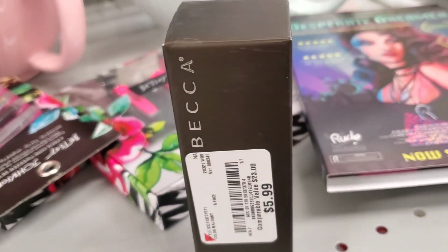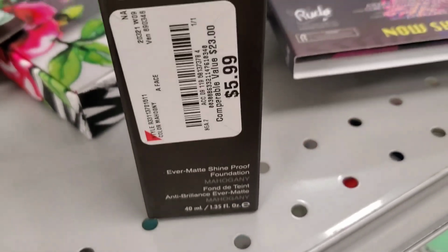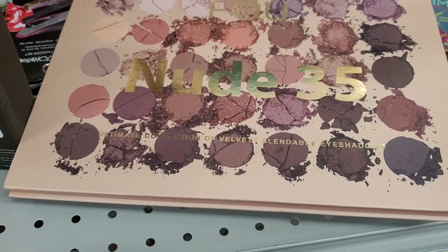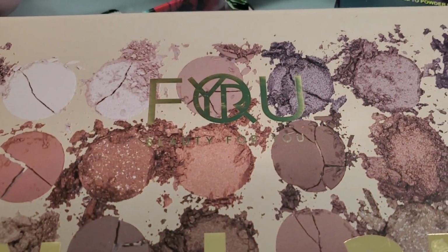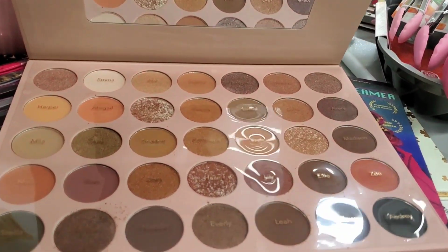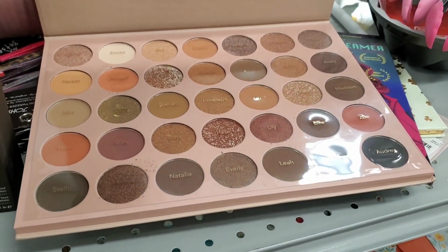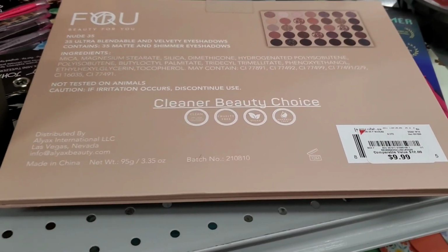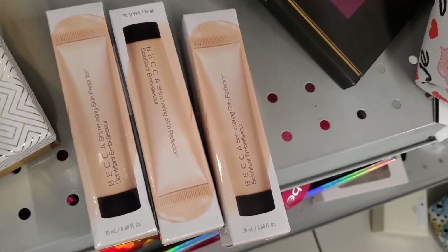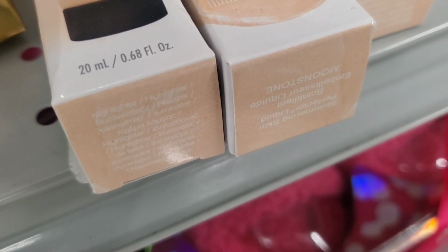They also had this Becca foundation here, Ever Matte Shine Proof foundation in the shade Mahogany for $5.99. Also, they had this new 35 shades eyeshadow palette from this brand right here, Beauty for You. Don't know this brand, but the palette looks really pretty. This one comes with a mirror, and this is here for $9.99. They also had these Becca Shimmering Skin Perfectors. These are in the shade Moonstone for $6.99.